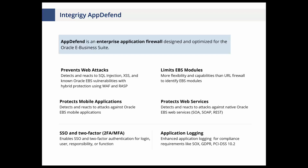And finally, what we're going to talk about mostly today is SSO and two-factor authentication, how AppDefend can implement that for Oracle Business Suite. And then the final feature of AppDefend is that we can provide very robust application logging for Oracle Business Suite. Where Oracle Business Suite does a lot of logging, but it goes to different tables. You've got FND logins, you've got the Oracle Business Suite audit trails, you've got the WebLogic logs, you've got the Apache logs. So there's lots of logging in the application, but it goes many different spots.